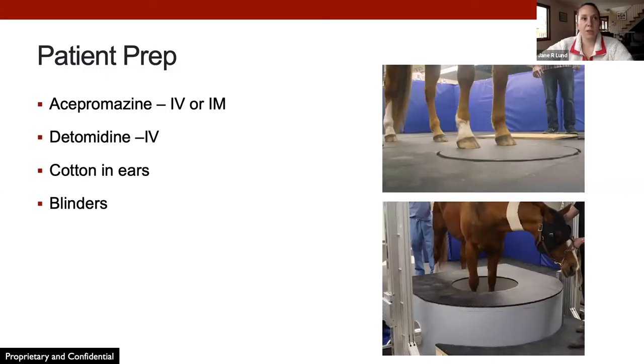Okay, so for patient prep, the majority of the horses are sedated in their stall, either IM or IV with acepromazine. We do work with a number of clinicians and a number of patients that are being scanned, so there's a little bit of variability in the sedation protocol based on clinician and based on the temperament of the patient. But I would say typically this is what we are doing. So some acepromazine in the stall. Once they are relatively calm, we walk them out into the hallway, walk them towards the scanning room. Then they're sedated IV with detomidine.